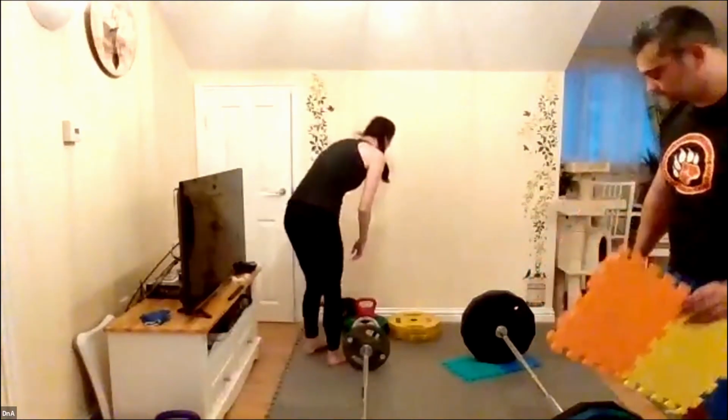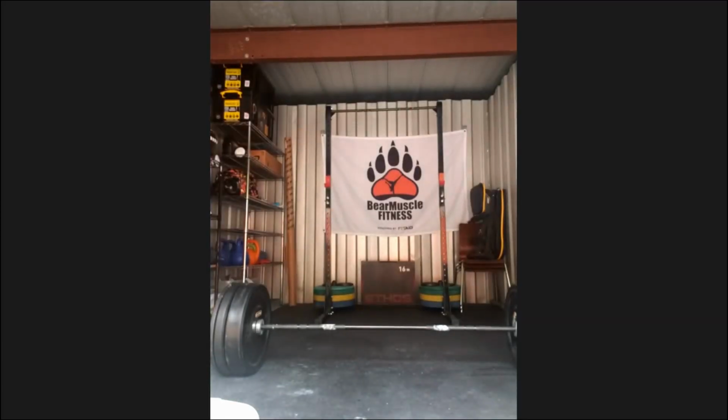And Lady Bear getting super hyped up for this set here, or maybe she already did a set. And I see even more plates on there than before. She moves super fast. But yes, we have some more plates on that bar. And we've got Mighty Mouse getting some more weights. And she's about to lift.